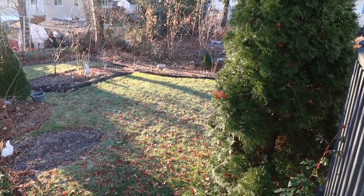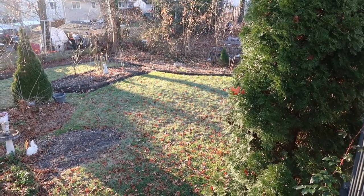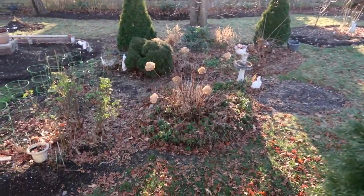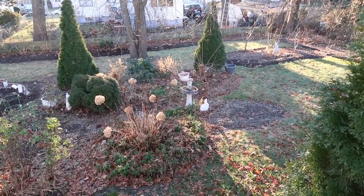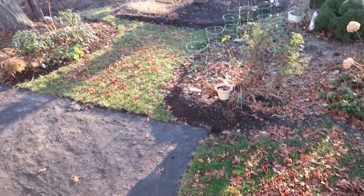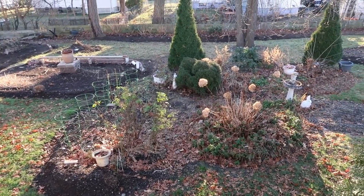And the garden is really prepped for the winter. I really love this. And I do have to give him his flowers. It's the credit due, because he did the work. I didn't do the work.